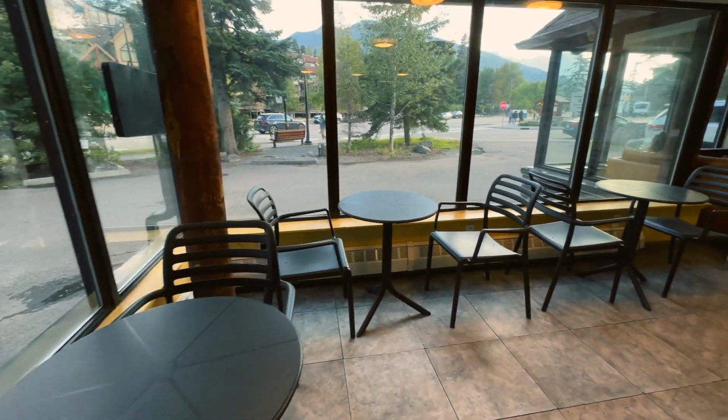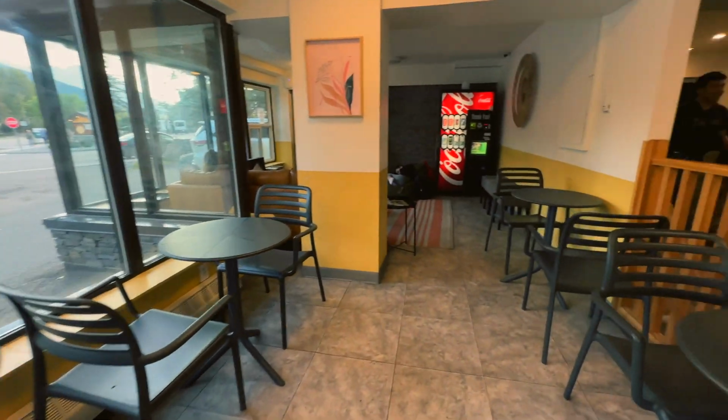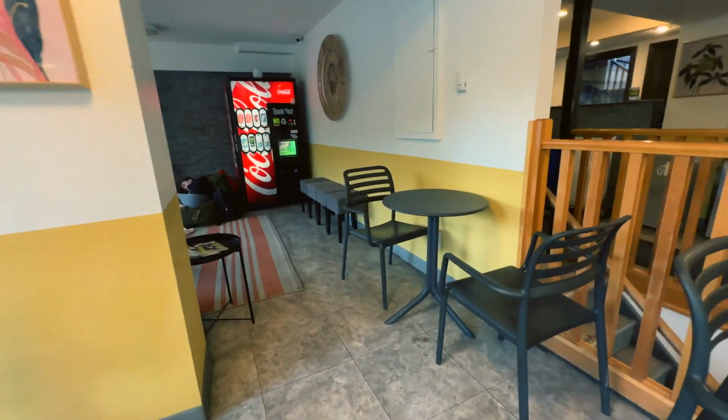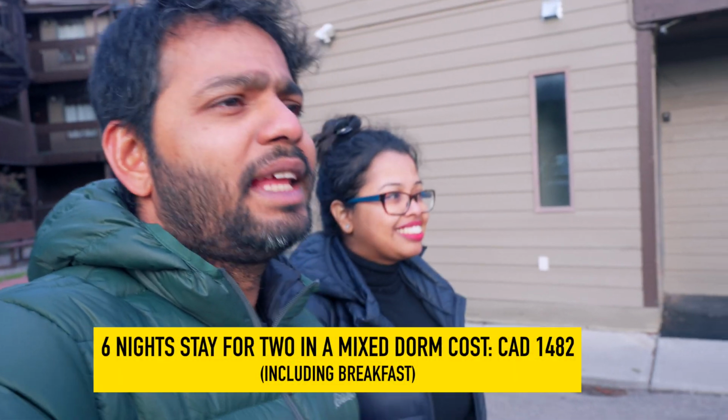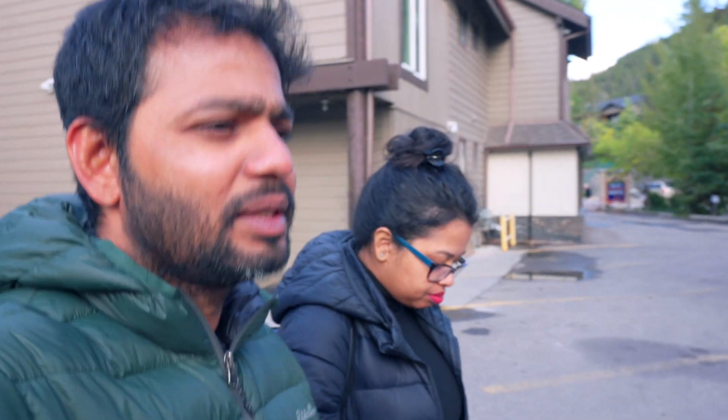This is a common area for everyone to enjoy, relax, chill, and have drinks. And the cost for these 6 nights is $1,482. Yeah, it's expensive. So anyway, it's Banff, Canada, so it would be expensive. Other hostels also have similar prices. It's pretty clean. I guess they clean once a day.